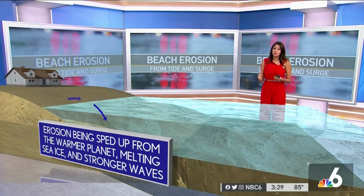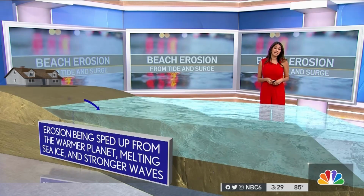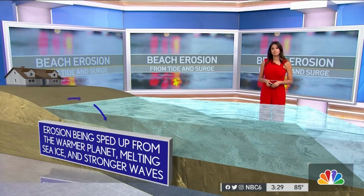So beach erosion, surge, it was the extremes that we saw this hurricane season, and it's going to be the extremes that we see going forward.